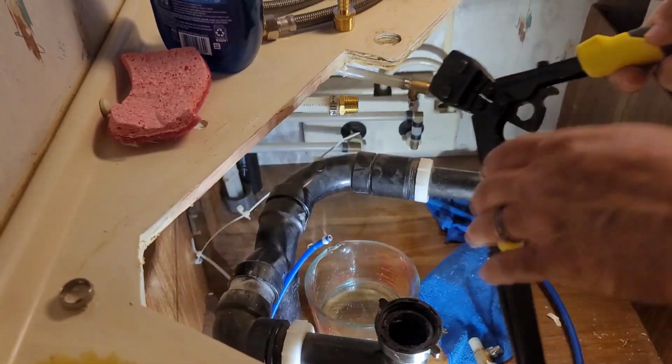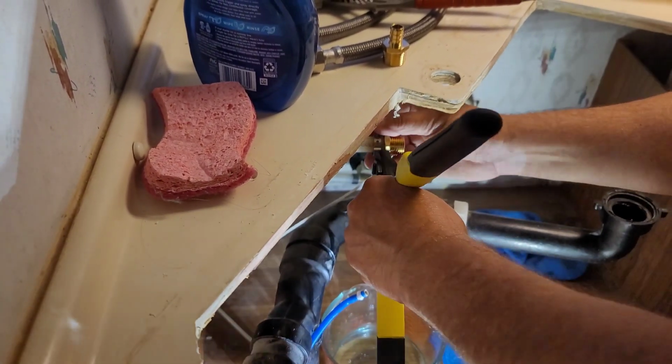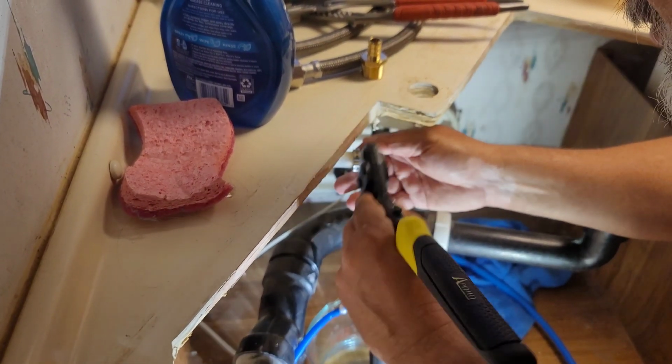So yeah, I mean, if we wanted to start over with a whole new counter, well, we could have had any sink we wanted, but we wanted to work with what we had. So it was just easy to find one from Amazon.